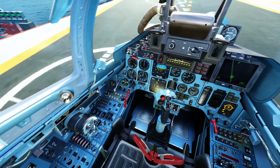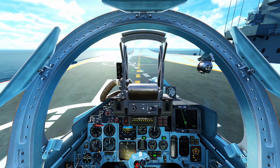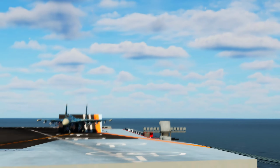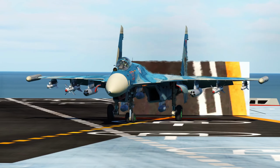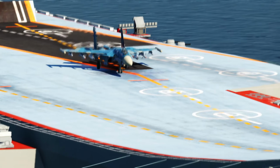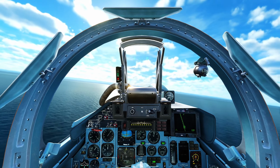Brakes are on, full burner and special burner is in now. Brake release, here we go. Let's trim it. Let's try to keep it aligned. All right, gear is up now.